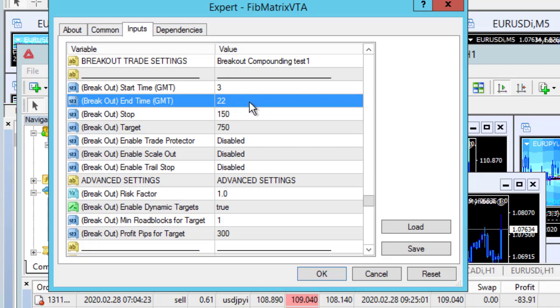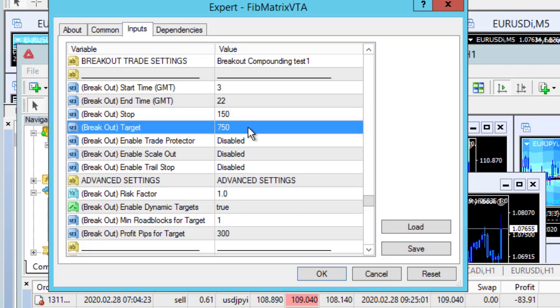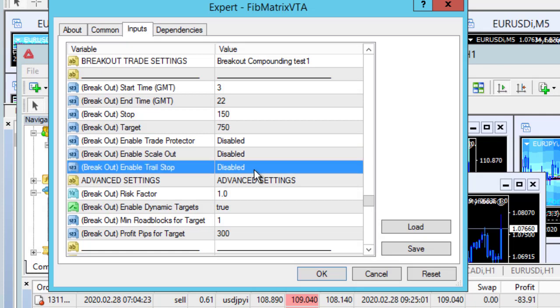And if you don't have to be in a trade at 20, you don't want to be, because the spreads jump. Sometimes they jump bigger than your stop of 15 pips. I've seen pound dollar jump to a 20 pip spread at rollover. All right, so 15 pips hard stop. So that means you'll never have more than a 15 pip stop. 75 pip hard target. It probably won't hit that 75 pips. It probably will not. I disable all these trade management.